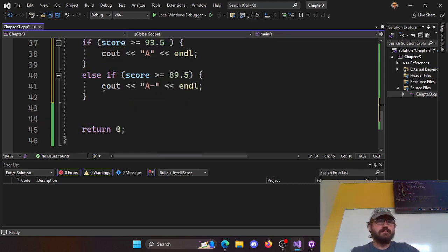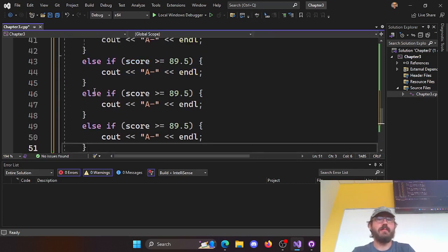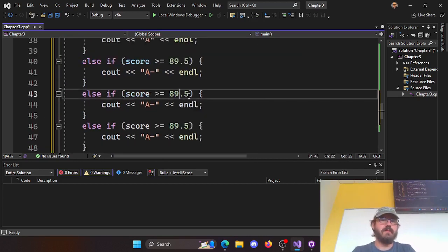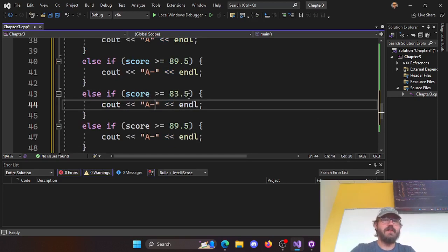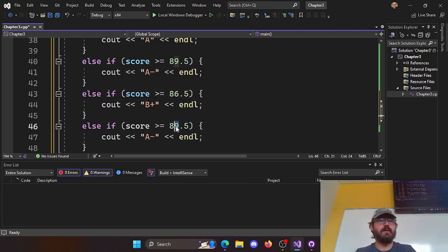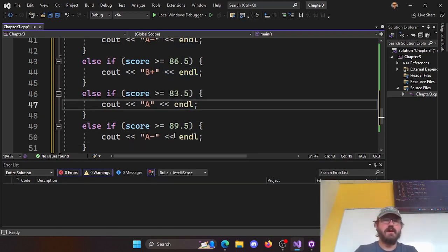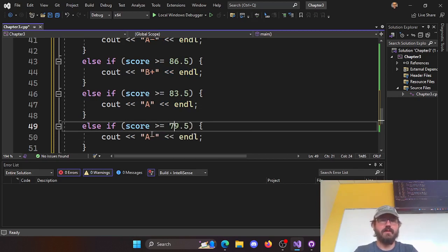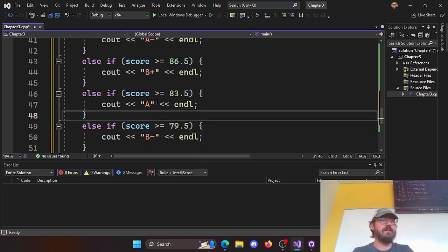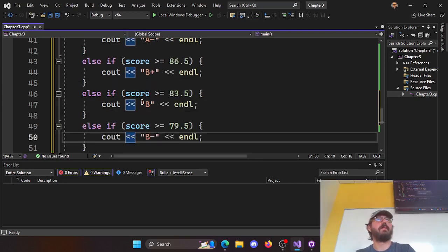So we'll just keep working our way down, right? We just keep going with these mutually exclusive bits here. I'm just going to copy paste a bunch here because that's okay. And then we get, what, like 83.5 then is a B. I'm sorry, we need a B plus, right? So that's 86.5, right? So it's 87, 88, 89 is a B plus, I think. And then we can go down to 83.5 for regular B, and then down to 79.5 for a B minus. And you get the idea, right? Oh, that should be B, not A. Oops. We just keep working our way down, right?